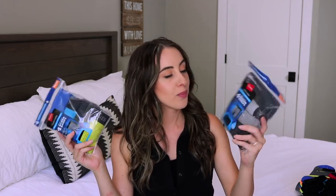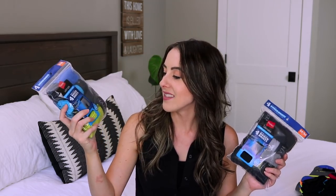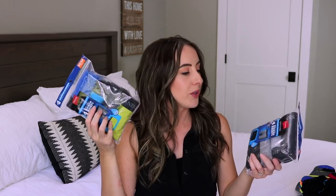Some more basics for Carter. These are the Hanes boxer briefs. I really like just the style of these. I feel like they're really soft. They come in just nice, like neutral colors. We got one pack with blacks and grays, and then this pack's kind of more fun. We've got a bright, not neon, but like a bright green, a bright blue. I thought these were fun and certainly are fresh.